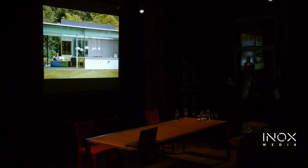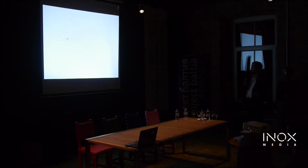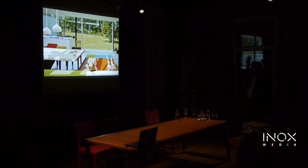So it was really opening up the existing structure. This is the kitchen from the outside. And the next image from the inside.